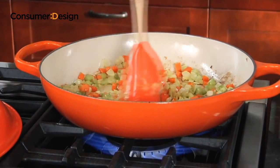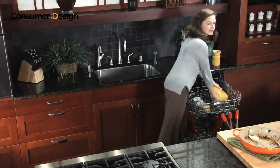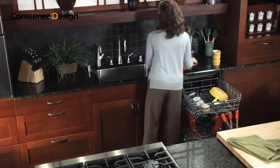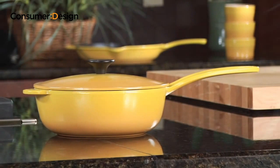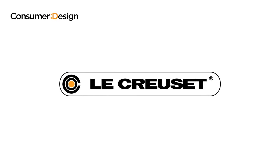It's simple and quick to clean. It can be safely washed in the dishwasher, though it is not usually necessary, or to elongate its life, washed by hand. Just soak in warm water after cooling and scrub with a soft nylon brush or pad. With basic care, it looks and cooks like new for many years. Le Creuset, versatile, beautiful, and easy to use for a lifetime of enjoyment.